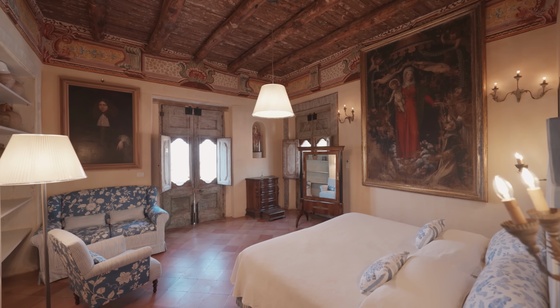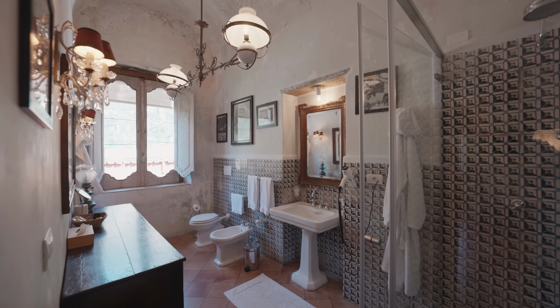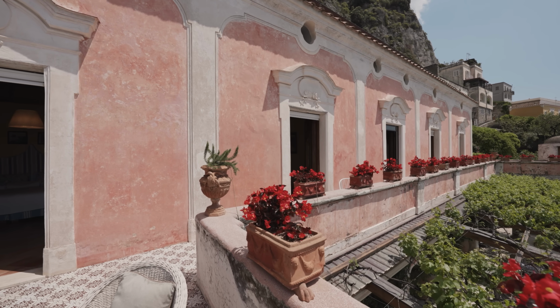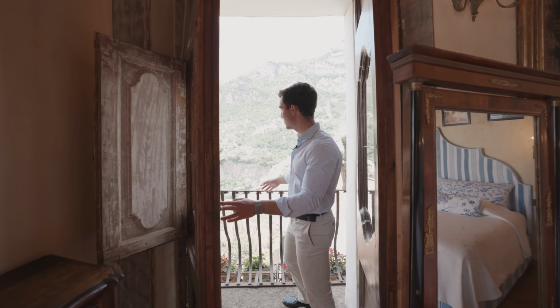This is the 3rd bedroom of the 1st floor. Same style, bathroom over there, and what I love about this bedroom is that it has a view on 2 sides. In fact, over here we access the terrace, and here it has its little immaculate balcony overlooking Positano.